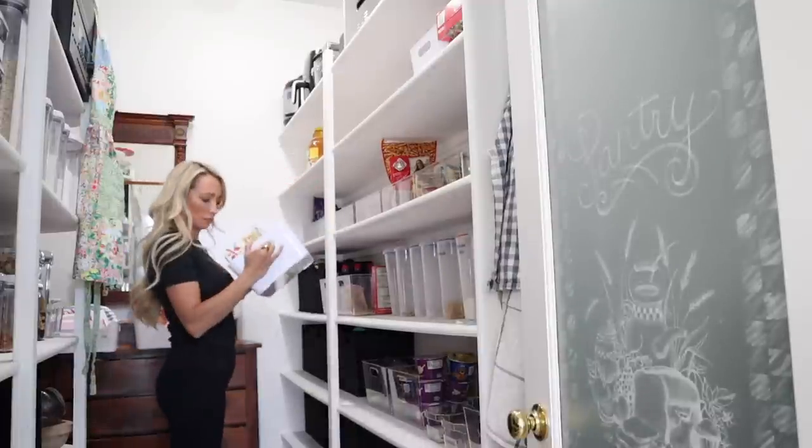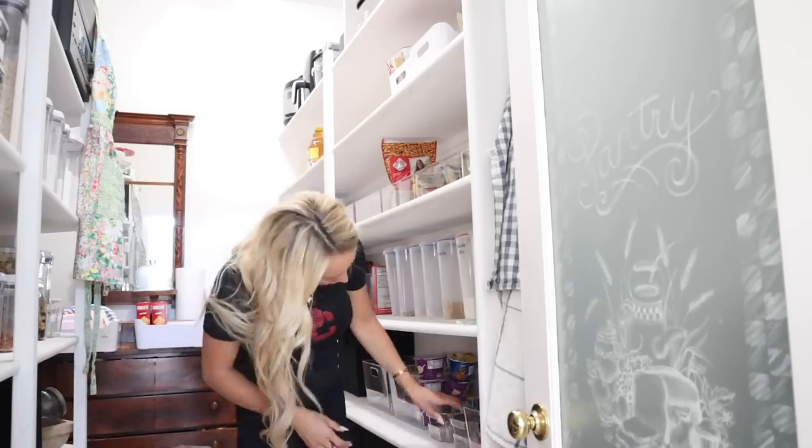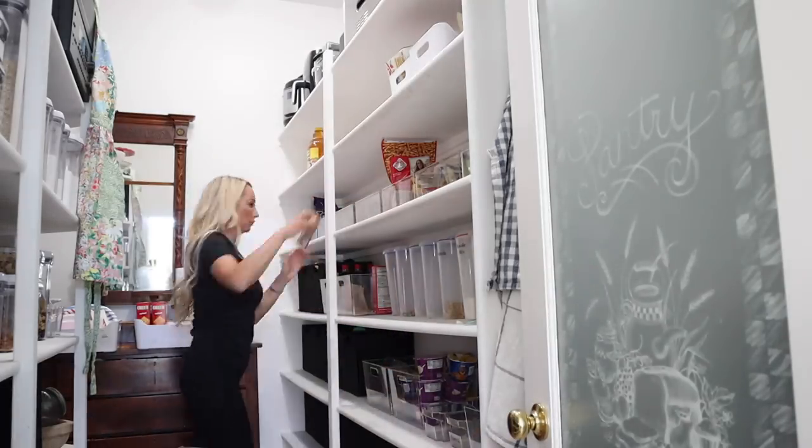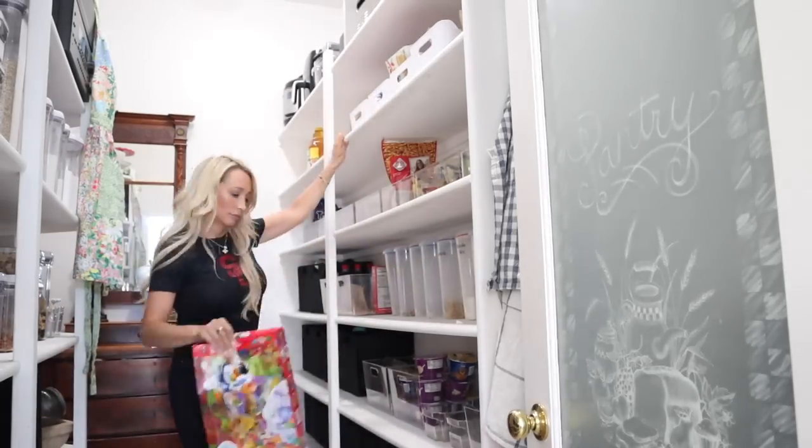Then I'm going to go through every single bin to see if things have expired, and I'm slowly making a list of things I need to restock. Once I'm done with my list of things I need to restock, I'm just going to do a Shipt order so it comes right to the house.